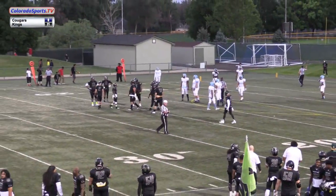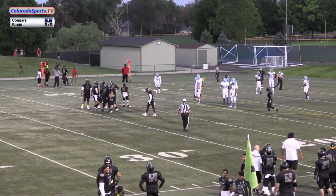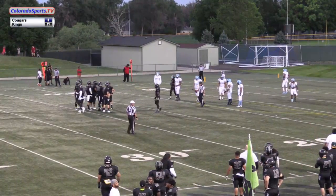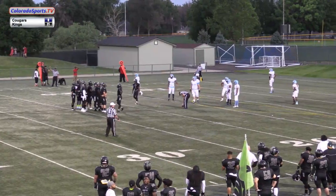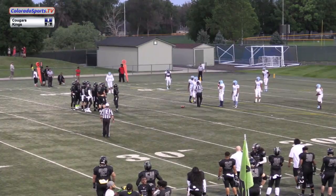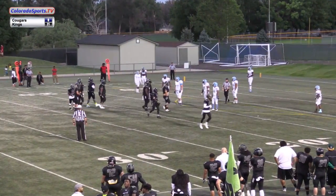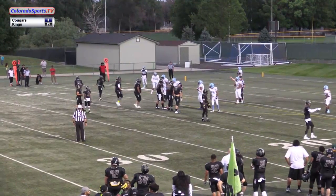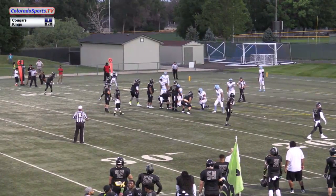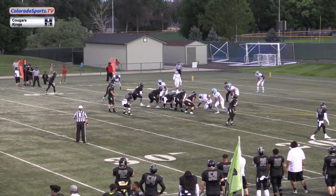I mean, these receivers run great routes again. They're getting open, and this is a problem for the Cougars right now, with them not getting any pressure on the quarterback. You know what, I agree with you completely. I think that's part of the success that the Kings are having early in this first half: the lack of pressure created by the defensive line. And you know what, when they try and send those linebackers, the quarterback takes advantage of it and just throws over the top of them to an open zone, and the receivers are there. So the Puyallup Kings are executing on this drive.